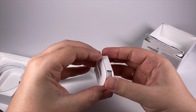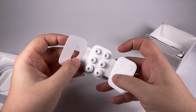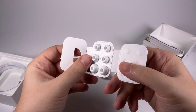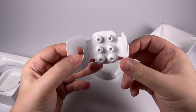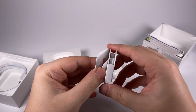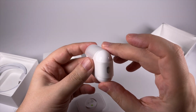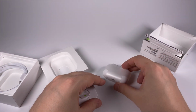Actually, for this model, Apple listened to the feedback and introduced an additional size of ear tips, XS, extra small, for those who found S too big. So maybe for children or for some small ears it could be a really good option. And that's all about the accessory set. As usual, the signature wrapping that you'll have to remove to use it. And let's now talk about the design.